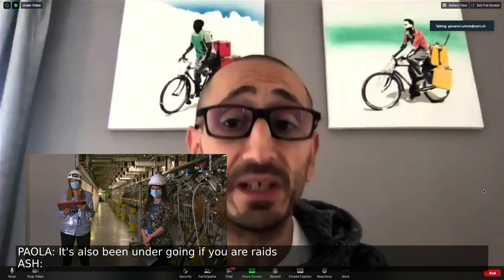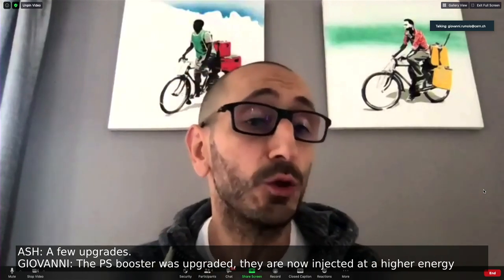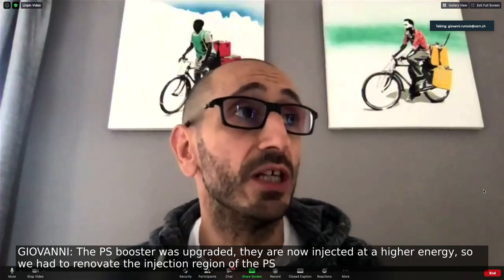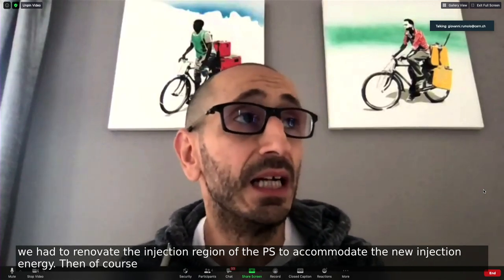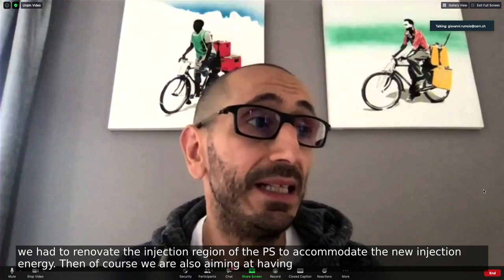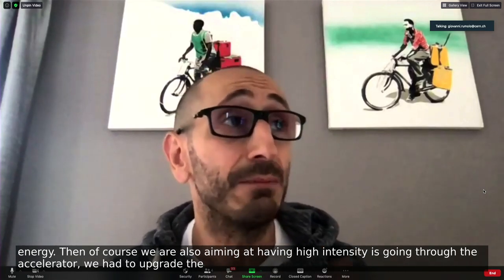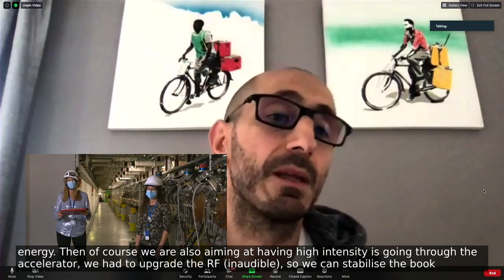The PS had to be upgraded, of course. So first of all, because the PS booster was upgraded to a new extraction energy, the 2 GeV. So this means that the protons now are injected into the PS at a higher energy. So we had to renovate completely the injection region of the PS to accommodate this new injection energy. Then, since we are also aiming at having higher intensities going through the accelerator, we had to upgrade the RF system in such a way that we can stabilize the beam more powerfully against possible instabilities.